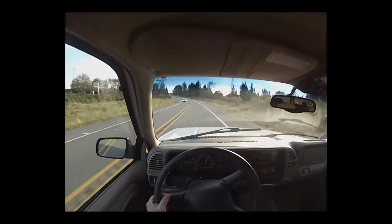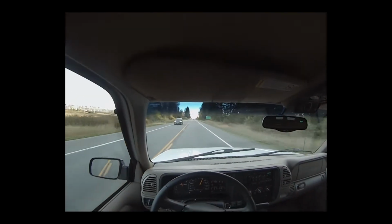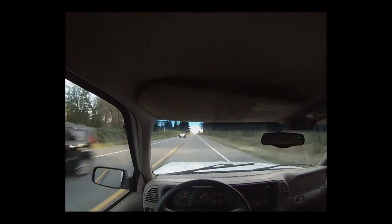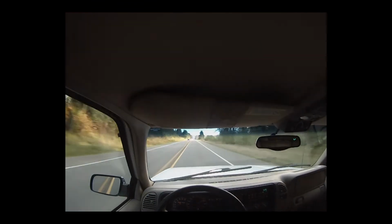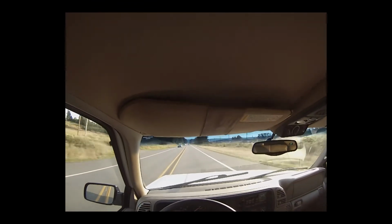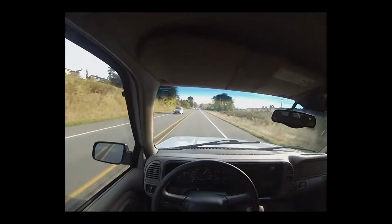So doing about 60 now. Got the cruise control on, doing good, right on the 62. You can see my feet aren't on there. I'll go ahead and turn it off and give it a little bit of juice. And you can just see it's as straight as an arrow. Really nice smooth ride. The paint's in beautiful condition. You can see a nice shine coming. Door locks doing good.